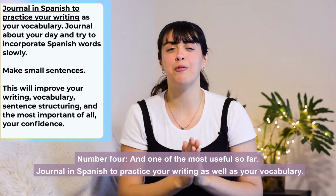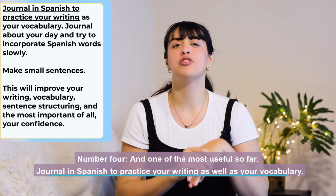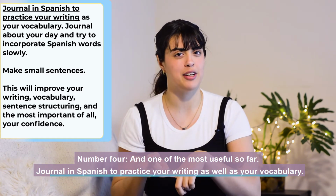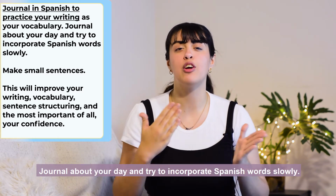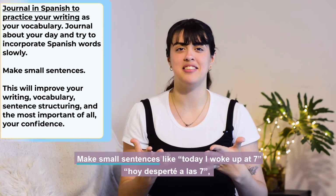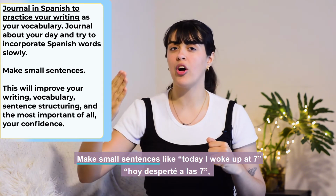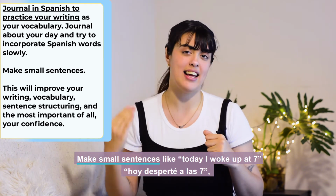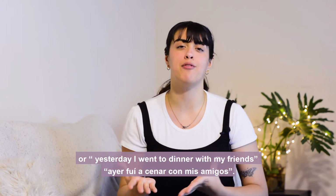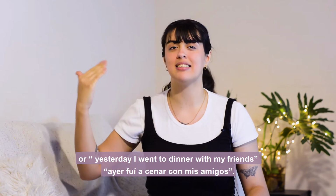Number 4, and one of the most useful so far. Journal in Spanish to practice your writing as well as your vocabulary. Journal about your day and try to incorporate Spanish words slowly. Make small sentences like, today I woke up at 7. Hoy desperté a las 7. Or yesterday I went to dinner with my friends. Ayer fui a cenar con mis amigos.